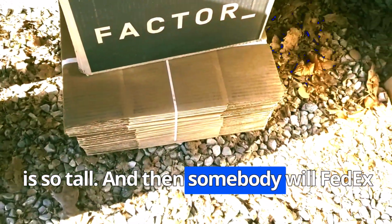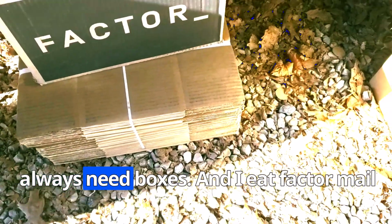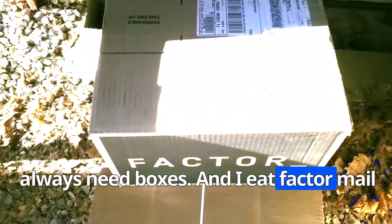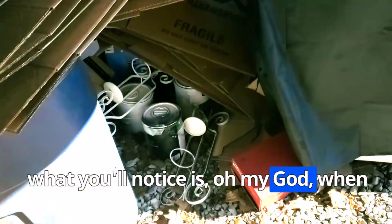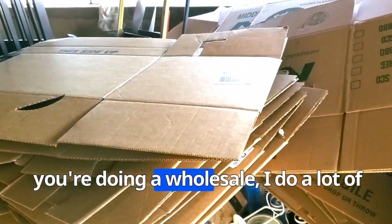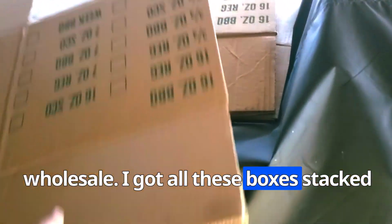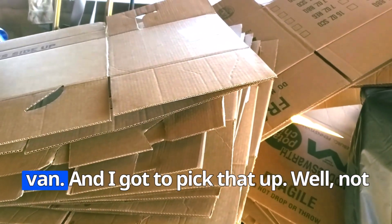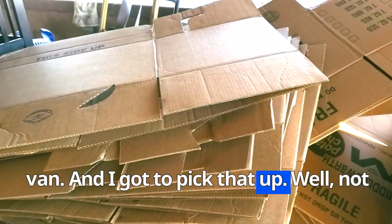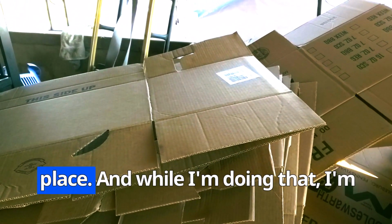And then FedEx dropped off some inventory because I always need boxes. And I eat Factor meals, so he dropped off my meals as well. Now, what you'll notice is, oh my God, when you're in this business, especially when you're doing wholesale, I do a lot of wholesale. I got all these boxes stacked up. I gotta get all that loaded up into the van, and I gotta drop it off at a recycle place.